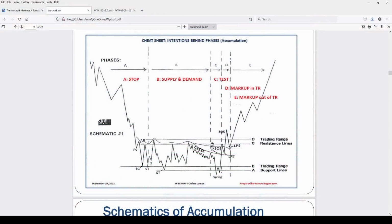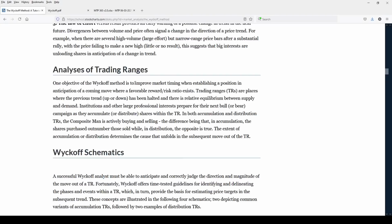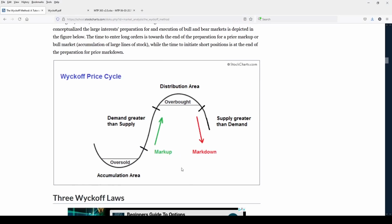And then from there, you see all the shares have been absorbed. And now you move into that markup phase that we can go back and look right here. So we're seeing a lot of things that tell us we're near the end of the Wyckoff price cycle.